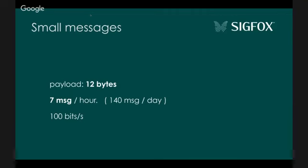You should understand that the technology can actually go way more than 7 messages per hour. This is not technology limited. It's because we have to comply with the local rules of radio frequency. That's why we can only go for 7 messages an hour. The technology itself can go to 100 bits per second. So if we were continuously sending messages, we could go way more than 12 bytes and way more than 7 messages an hour.